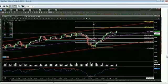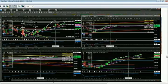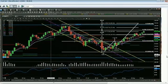So what does that do for the other guys out here? Let's go take a look at the Russell 2000. Let's go see what it is doing. Right now today, having made its 0.786 retracement, 1182.87 is the number. So far it's hit 1182.20.